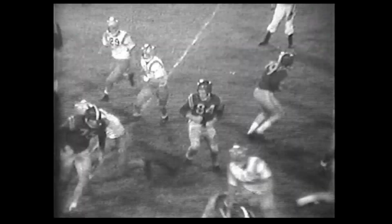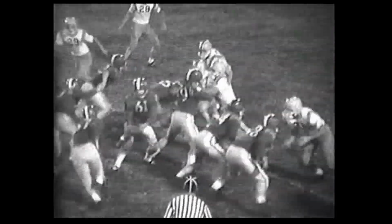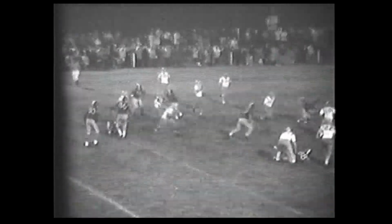These guys act like they don't like each other for some reason. That's 80, Johnny Solomon. Okay, Wilson. That's Frazier, however. Okay, that's the end of the first half. Okay, Fredericktown to be on offense.